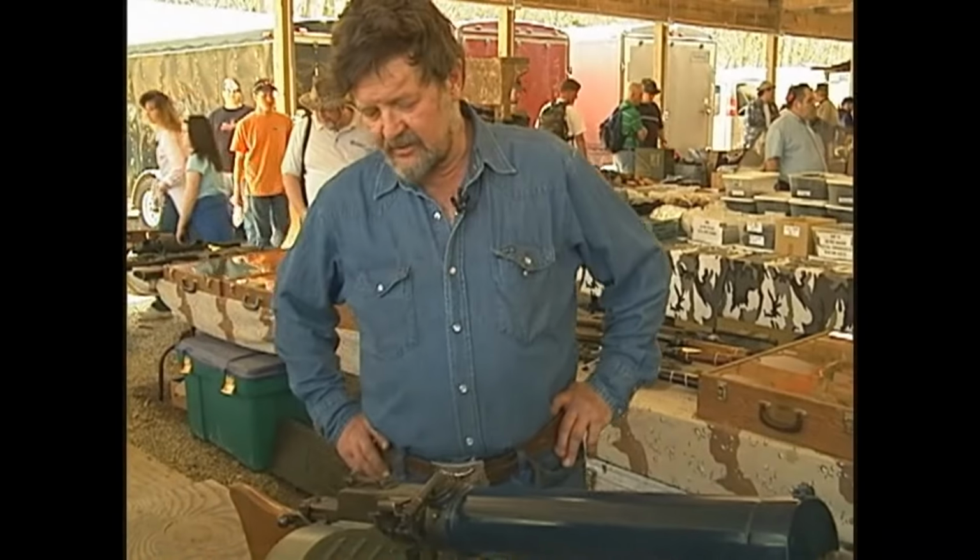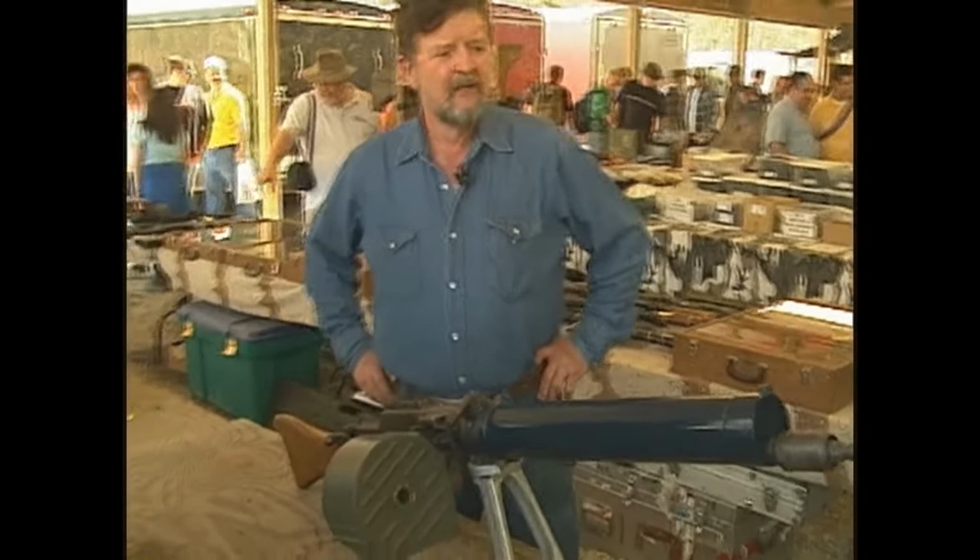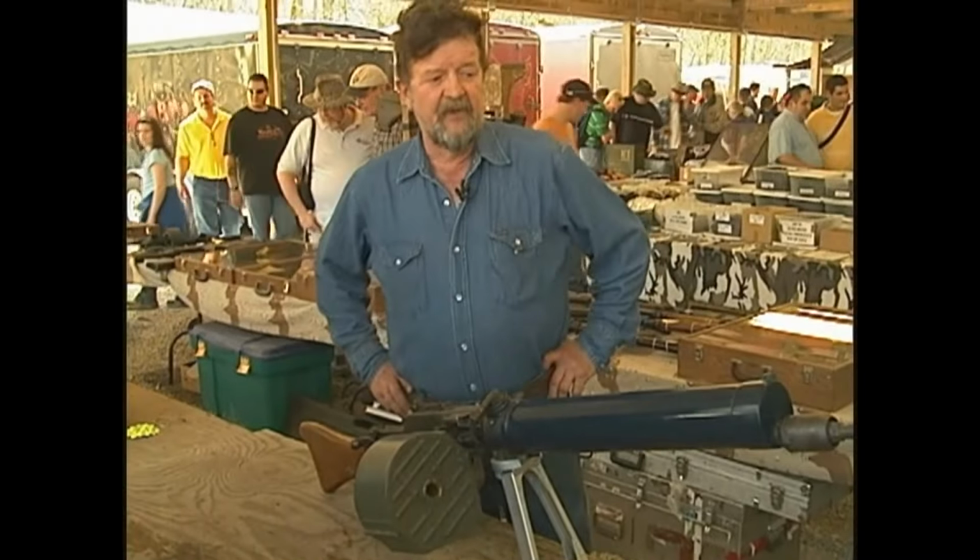I'm here to talk about the German 08/15 Maxim gun. This gun was fielded in 1915 or 16. It's a lightened version of the heavy 08 Maxim.